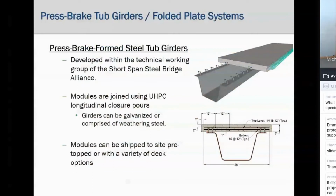For another type of modular system, the Short Span Steel Bridge Alliance developed a new concept called a press brake tub girder for an economical steel bridge design that meets the needs for accelerated bridge construction. The idea of tub girders has been around for a long time, but they are usually for larger structures with tub flanges and webs that are cut from plate and welded together.